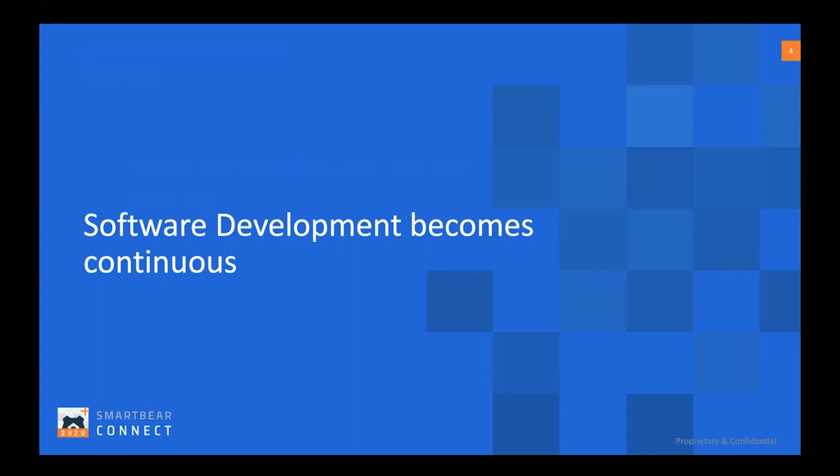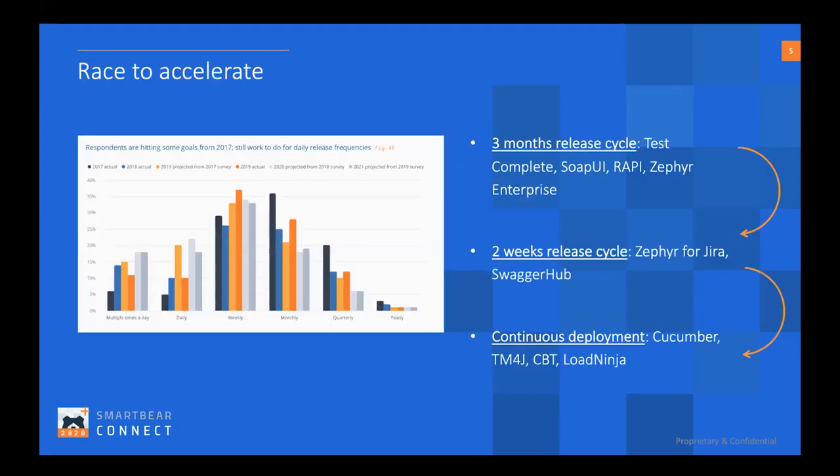Software development becomes continuous. Just a quick word about that. So we did a survey at Smartbear last year about the product cycles. How often do you release? Is it yearly, quarterly, monthly, weekly, daily, or multiple times a day? And what's interesting, as we run this survey every year, is to see the evolution: the fact that during the past 3 years, many people have accelerated the cadence.